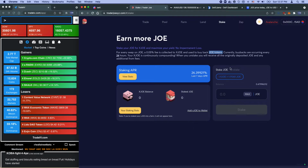So if you have some Joe token, you can deposit all your Joe token into it and then stake it. Staking means you leave it in there for however much time you want, and you can take it out anytime too. You get not a flat rate, but the average rate for the past 7 days. You get a 26% APY just for doing that. I think that's a good deal if you want to invest in the platform and you believe that Joe token will be worth a lot more in the future, then go for it.